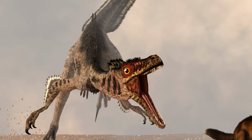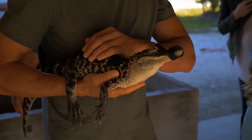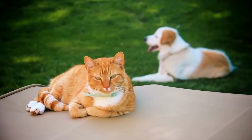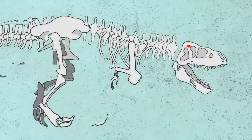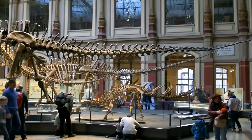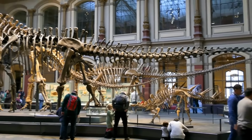Those are dangerous reptiles and they don't know how to obey. Taming them is almost as difficult as taming an alligator. But dogs and cats are still more popular because they're more intelligent. The brain of a dinosaur is almost the same as that of a chicken. But who knows, if they had lived to this day, perhaps they would have evolved into smarter creatures.